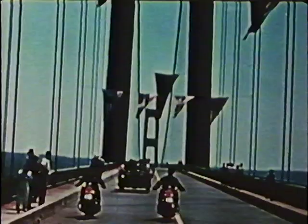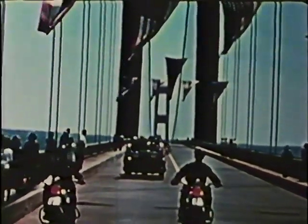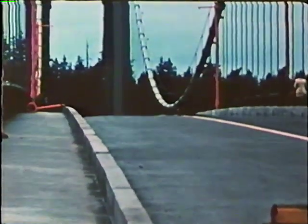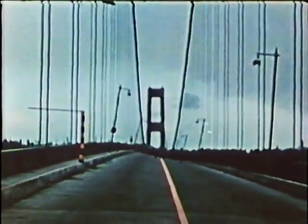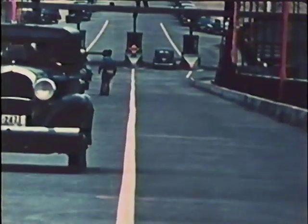Not long after its dedication in July 1940, the Tacoma Narrows Bridge picked up a nickname, Galloping Gertie. Strong winds caused it to sway up and down and sideways. Instead of being frightened away, people came from everywhere to ride the roller coaster bridge.